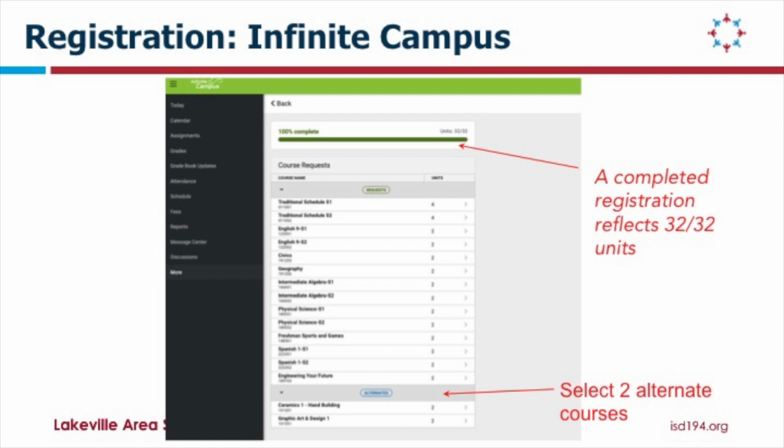We want to emphasize once again that when you look at your total courses in front of you, it says 32 of 32 in the top right hand. And especially for students that are going to be 10th and 11th grade, you absolutely have to register for the type of schedule. So you have to put in traditional schedule semester 1. You have to put in traditional schedule semester 2. That will not automatically be put in for 10th and 11th graders. So make sure that you register for that, because if you don't, it will not come up as 32 of 32, and you're going to sit there looking at it going, well, I thought I had 12 classes in here, and it'll get a little frustrating. Make sure you have the type of schedule listed in there also.